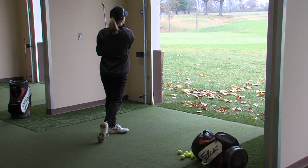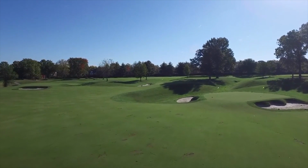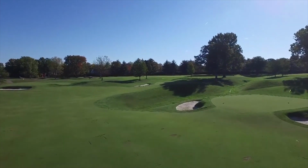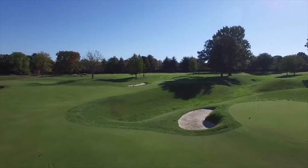So this is our outdoor practice area. You can see that you can hit shots almost from about 160 to 170 yards from this far end of the facility all the way out to the furthest flag.